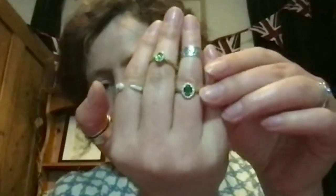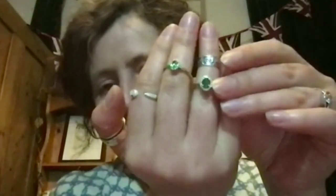So the birthstone for May, then: emeralds, wit, eloquence and foresight, which I absolutely love. So it's supposed to, when you wear emeralds, make one a more eloquent speaker. I don't know how long you have to wear one for. Should I just pop one on and see if it works?